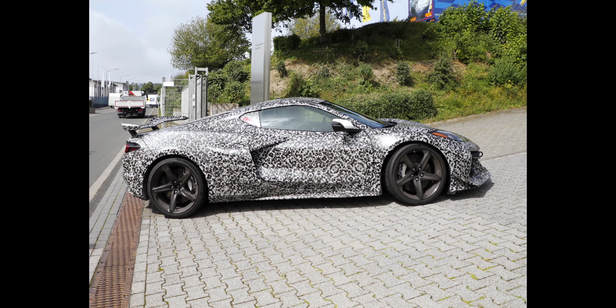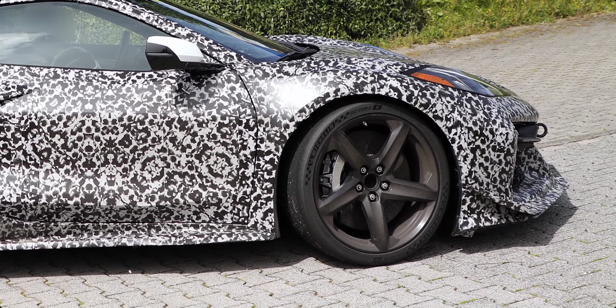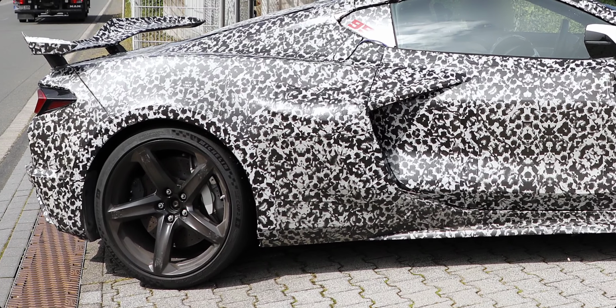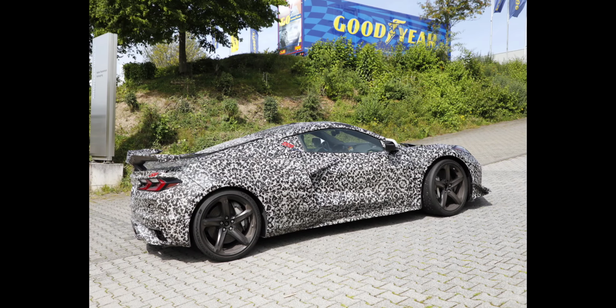But anyways, these photos give us a much clearer look and confirm some of what we suspected from the last photos, as well as give us a few more additional details. Let's go further to the back here.